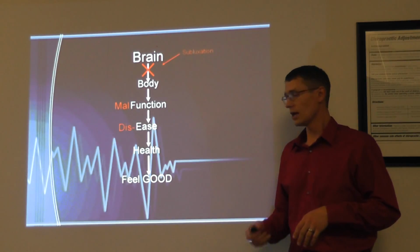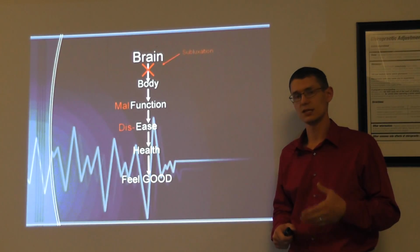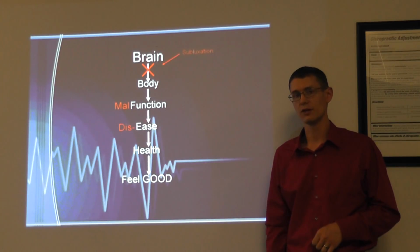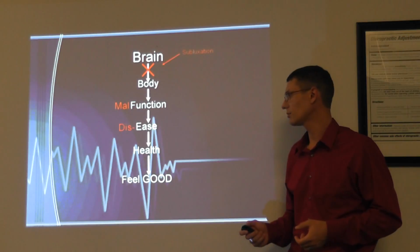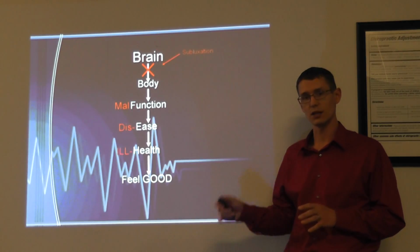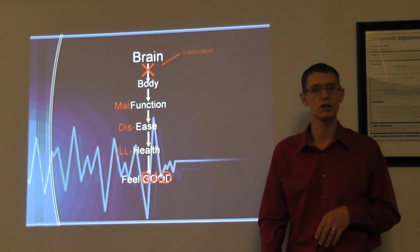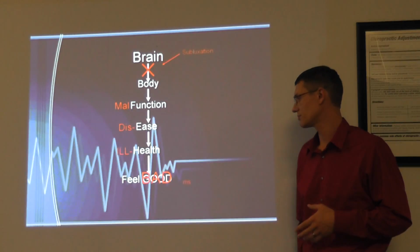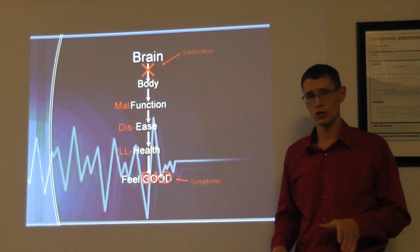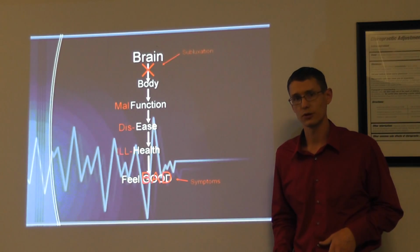So if we leave that problem alone and we allow the malfunction to continue, it results in a state of what we call dis-ease. If we leave dis-ease alone long enough, it begins to affect your health. And it can actually become a disease process. But in this case, we're going to label that as ill health. And if we leave ill health alone long enough, then we don't feel good anymore. Now we're starting to feel bad. That's where symptoms come around. If we start to have symptoms, we know that at that point, your nerves are at a maximum of 40% of their optimal health. Okay?